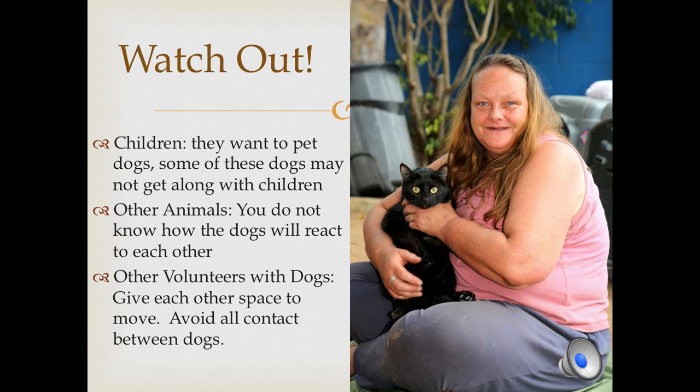And we also want you to watch out for children. They do want to pet the dogs all of the time, and we really don't know how these dogs get along with children. So we just want to tell them to politely move aside. We're on a training session, and then just to keep walking.